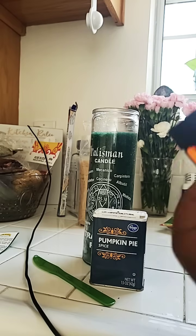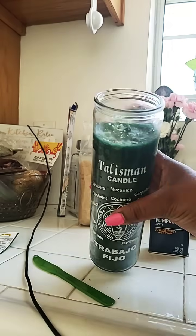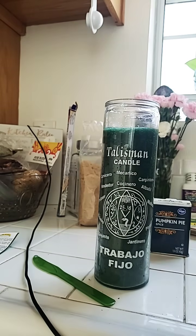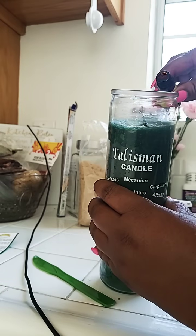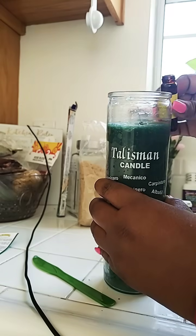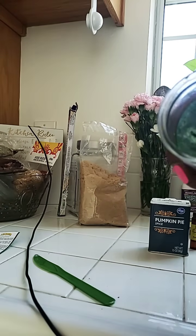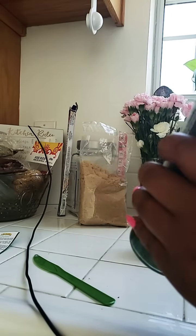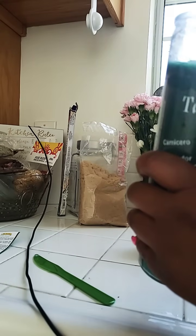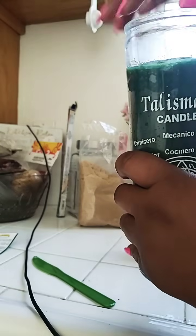So what I always like to do is I anoint the candle first with my oil. And let's see if I can do this. I'm left-handed, so I'm going to see if I can do this with my right hand. You don't need a lot of oil. A couple drops, okay? And then you want your oil to go around in the candle. This is where you may have to get a little messy. I anoint the inside of my candles, the glass.